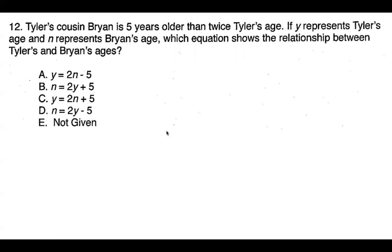Tyler's cousin Brian is 5 years older than twice Tyler's age. If Y represents Tyler's age and N represents Brian's age, which equation shows the relationship between Tyler's and Brian's ages?